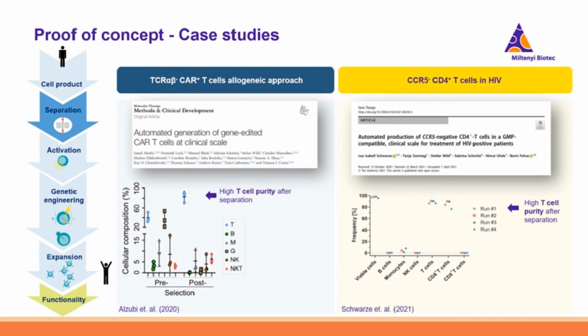So in the last part of today's webinar, I would like to focus on some really impressive publications from two of our collaboration partners. One was from the group of Boris Fese from Hamburg, and the other one from Tonika Thom from Freiburg. And both of them successfully established a protocol for our CliniMax electroporator and successfully manufactured gene-engineered T cells. The first approach was about knocking out the T-cell alpha beta receptor and transducing the T cells with a CAR to make them appropriate for an allogeneic approach. The second approach was knocking out the CCR5 in CD4 positive T cells to make them resistant against HIV. And now in the following slides, I'm going to guide you step by step through the data.